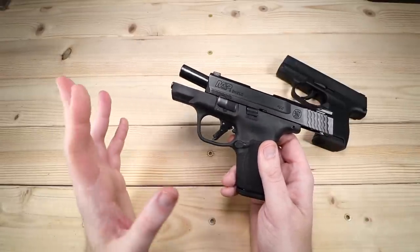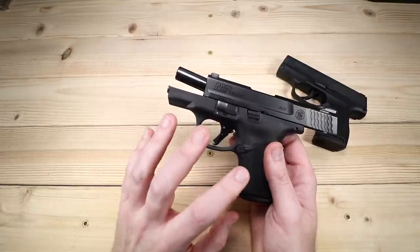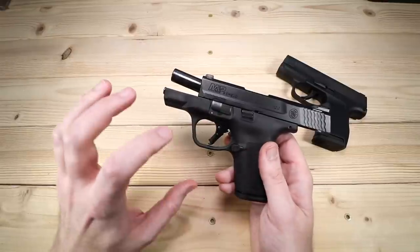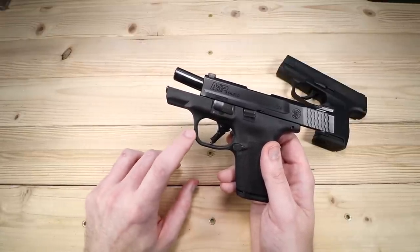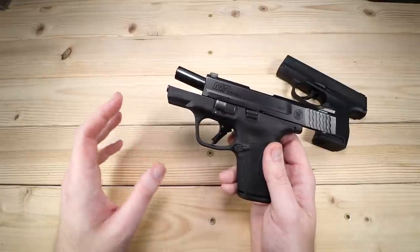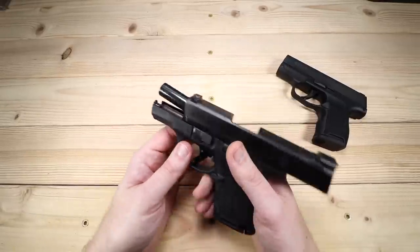Now, I mentioned lasers and such before. This does not actually have an accessory rail. You have to buy the gun that has the laser already on it, unless you go with some aftermarket company that might attach to part of the trigger guard here. But again, no accessory rail for any lights or lasers or anything like that.